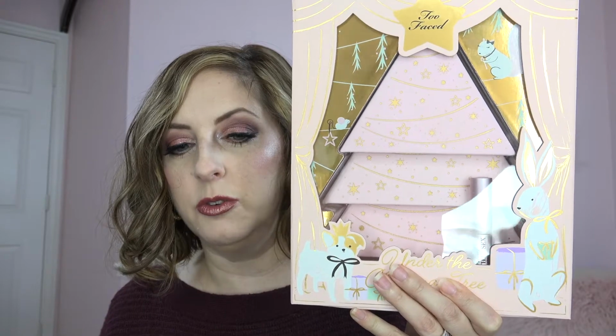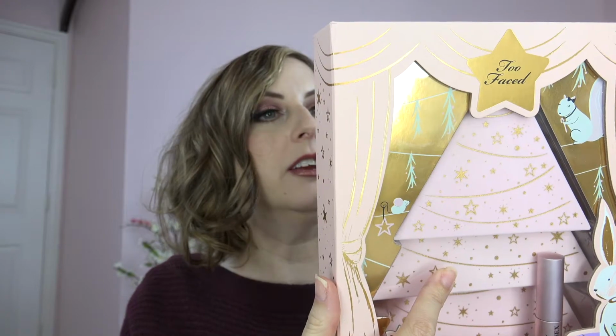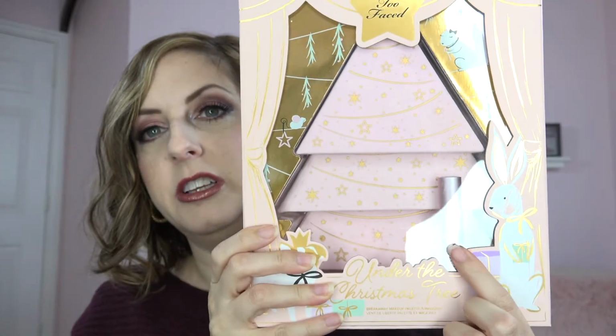This is called Under the Christmas Tree. It's a breakaway palette, and it has 10 exclusive shadows in one of the palettes and then 8 exclusive shadows in this middle palette here, a bronzer, highlighter, and blush in this one. And it does come with a deluxe Better Than Sex mascara. So I put this look together, at least the eyes part, with this set today.